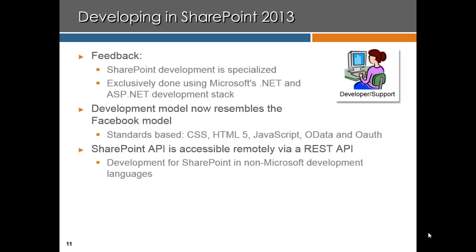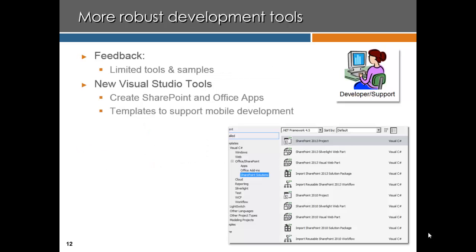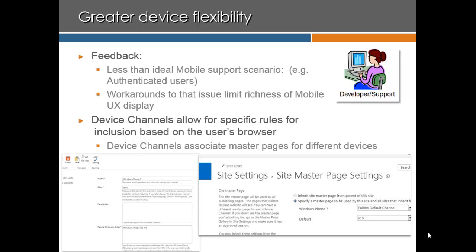Additionally, this was previously done exclusively in the Microsoft development stack. Now we are able to capitalize on more standards-based approaches like CSS. The flexibility that HTML5 provides for front-end development really gives us greater flexibility. Again, along the developer support front, we were very much limited on the number of tools and available samples to us. With the new capabilities built into Visual Studio, we now have a richer library of different tools and samples to call upon to create SharePoint-based and Office apps within the framework.